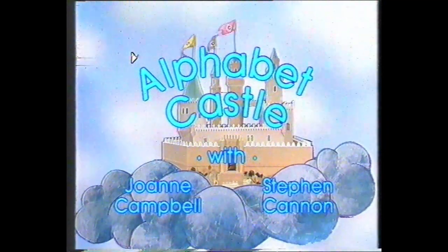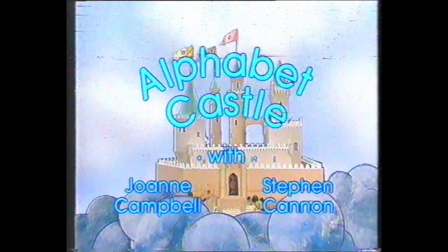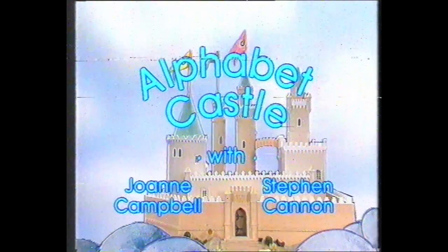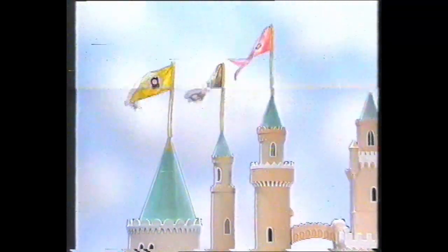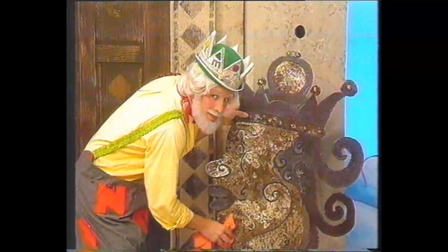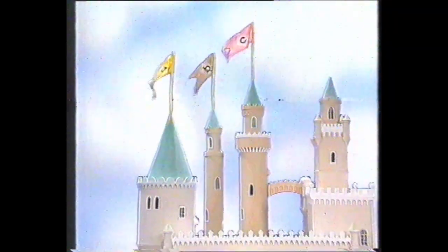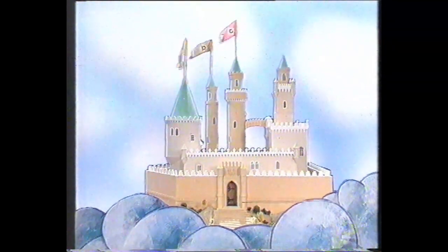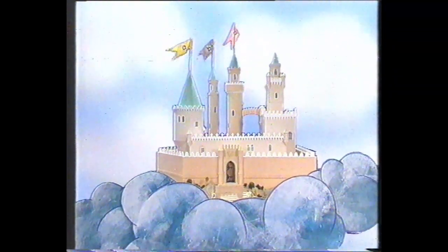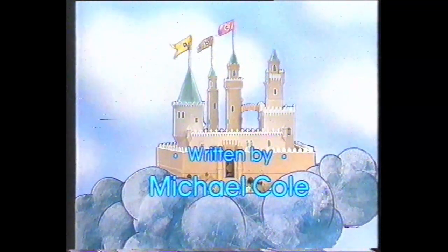Yes, it's a castle in the air. Flags are flying, plain to see. Alphabet castle, A, B, C. With old King Alpha and young Queen Bet, and flags are flying, the alphabet. Alphabet castle, alphabet castle, A, B, C.